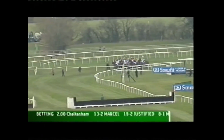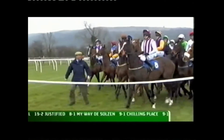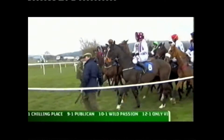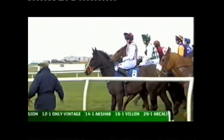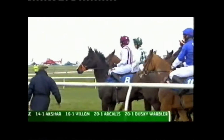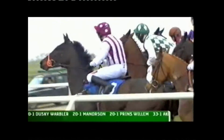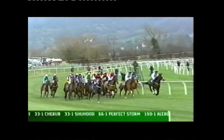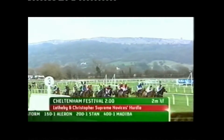First cheer up from the stands, and just wait for the traditional roar which will send them on their way. So, making their way in very good order and under control towards the tapes. Okay, when are we ready? And let the festivities begin. They head towards the first flight in the Leatherby and Christopher Supreme Novices hurdle.